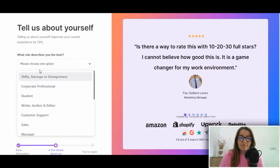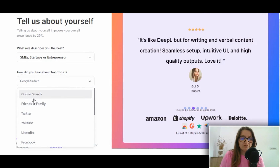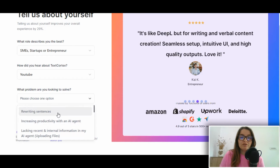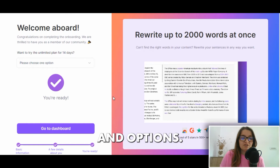Sign up with your email and create a secure password for your account, or simply do it by using your Gmail account. After gaining access, take a moment to explore the user interface. Familiarize yourself with the available features and options.